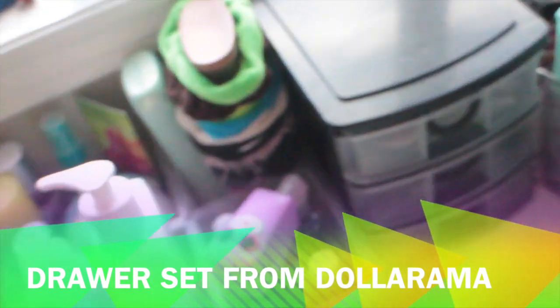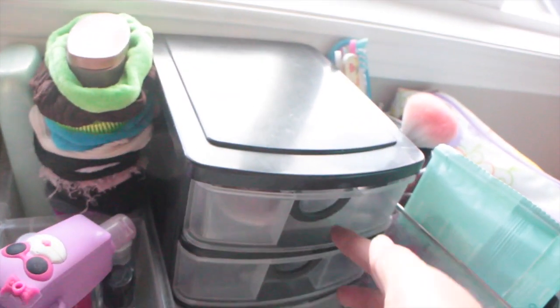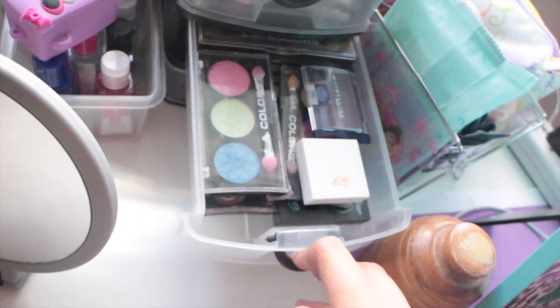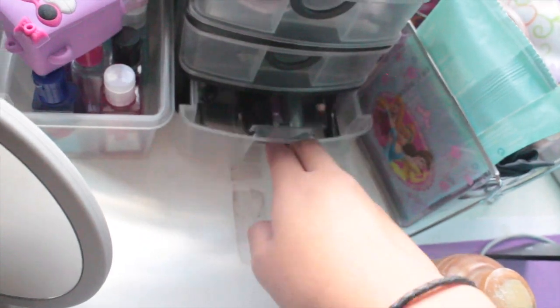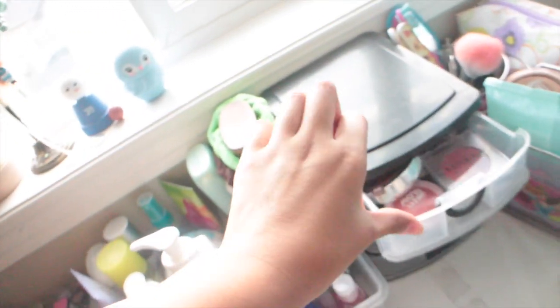My next method of storing things is this little plastic drawer set. As you can see, I have just chosen to store some makeup products in here. I know lots of people get their containers from Target or Walmart, but I got mine from Dollarama. I think this is a really creative way of storing your makeup, and if needed, you can just get another one and stack it on top, and I think it looks great. And since I got it from Dollarama, it was only $3, and I think that's a great bargain.